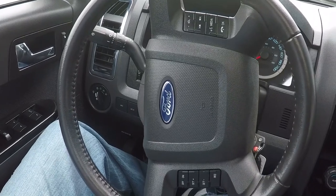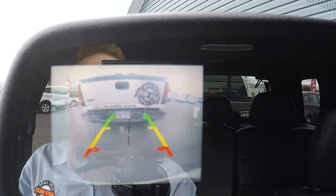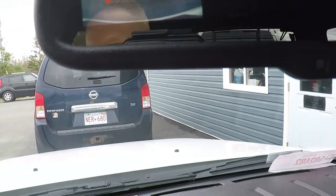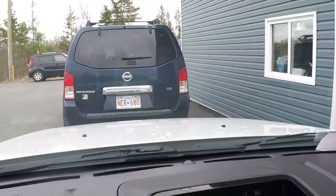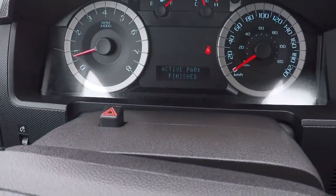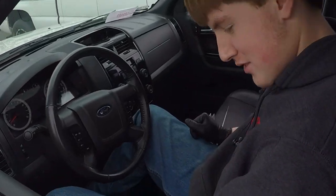The backup sensor is measuring how close I am to the shop truck, and as you can see by the backup camera, put it in drive, and I can pull forward. And bing, bing, bing. Active park finished. Just like that. Junior wants to try it out here.